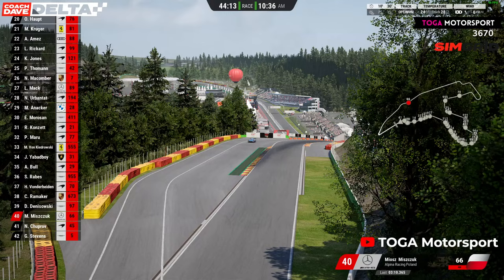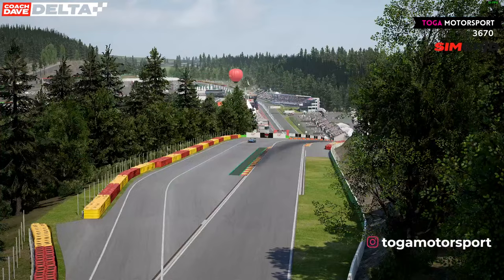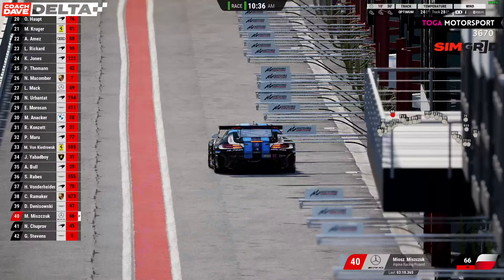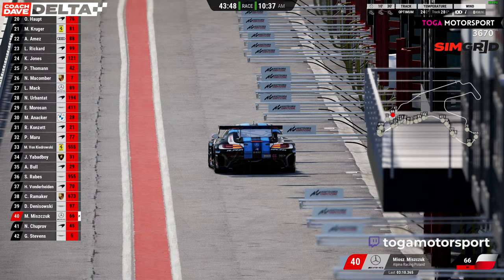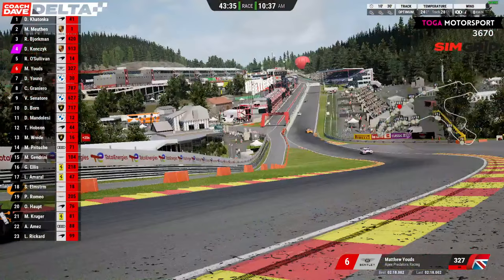As Miocious Mishik seems to have spun around or crashed or had some sort of incident? I wonder why he's just pulled off to the side of the road here. He's back into the pits now, it seems like. Wonder if he has probably maybe miscalculated the fuel as he has left the survey, it seems like.